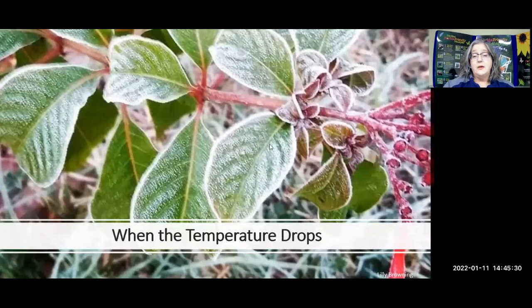So that was a very short look at how we attract pollinators and how we deal with pollinators in general. But what do we do about cold? We haven't had a very cold winter yet, but we still may. We haven't even had a frost like this yet, but we still may. We're really not out of danger till mid-March. We've even had frost at the beginning of April. In generalities, I'm going to say till mid-March here in Central Florida.